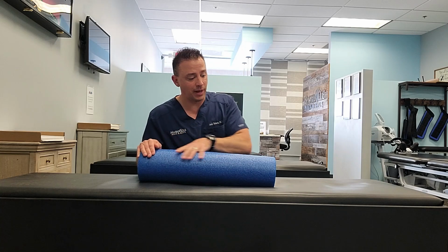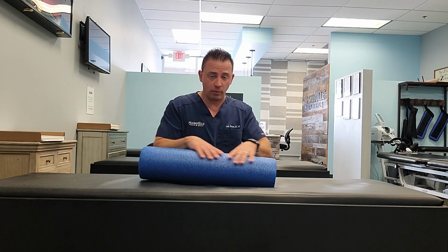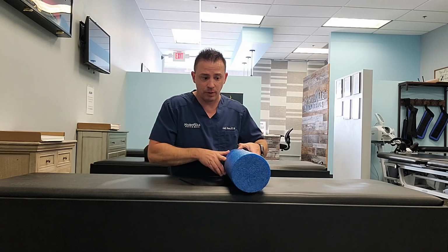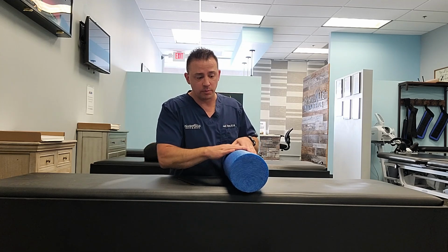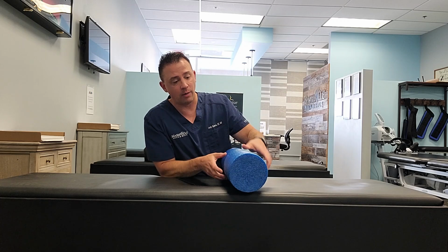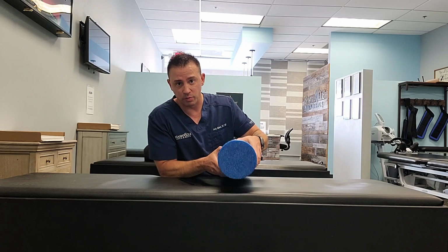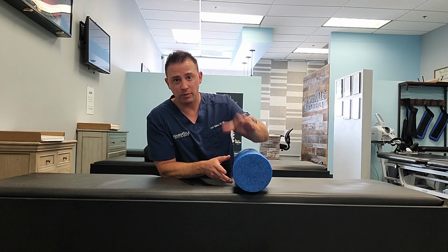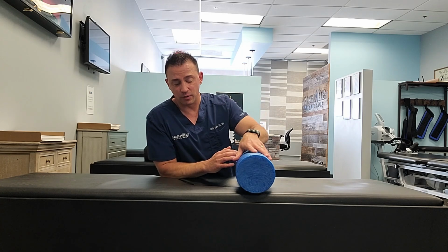Okay, in addition to laying it this way where the foam roller is going straight up and down your spine, you can also turn it sideways and lay on it just as I was before, but this time roll your back up and down. Now if you're going to do it that way, you're probably going to want to get a little bit smaller foam roller. This one's pretty large and it's not going to be as comfortable, and plus once you get up to the top, it's going to be more challenging.